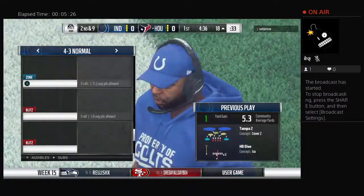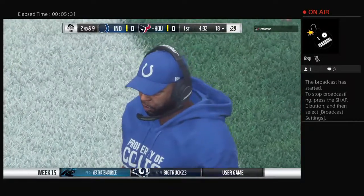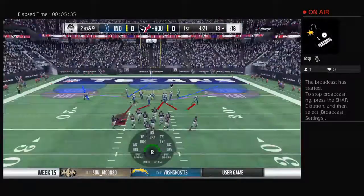Good run there. Sometimes play calls boil down to philosophy. You know you're facing one of the top 10 units against the run in the NFL. So do you decide to keep smashing against them, or do you decide to throw the ball here?